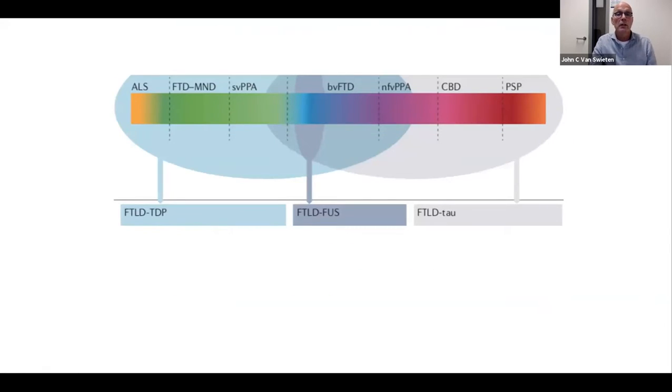And here you see the underlying pathology. The ALS and the semantic dementia are always FTD-TDP. And the behavioral and non-fluent are often tau. And then you also have some uncommon, very rare FTD-FUS. I will not go into that.